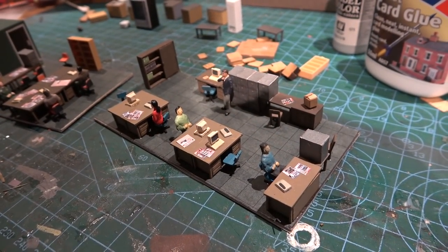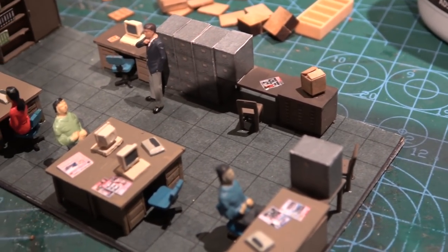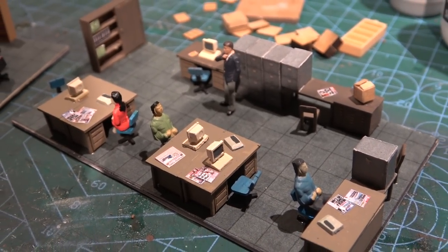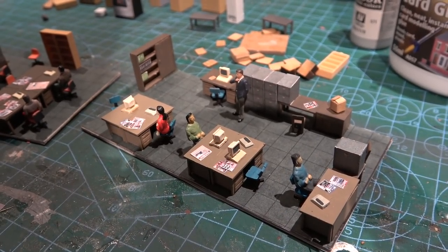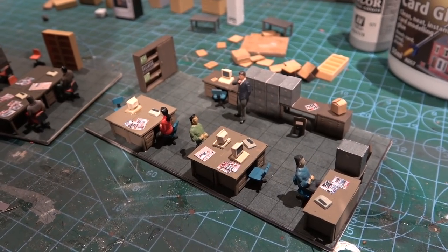I've added a couple of bits to this scene as well. You can see we've got a cardboard box, and I've just added a few more papers just to add a bit more interest. They don't necessarily have to be taken as newspapers. From this distance, it's just paperwork with text on it, so you could argue that they're actually doing some work. Depends on your point of view.